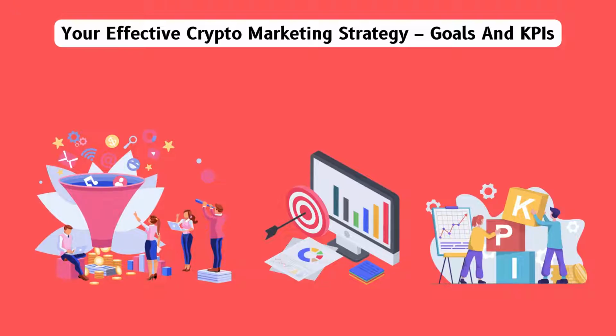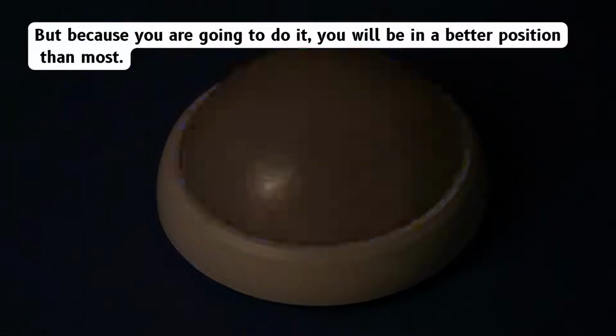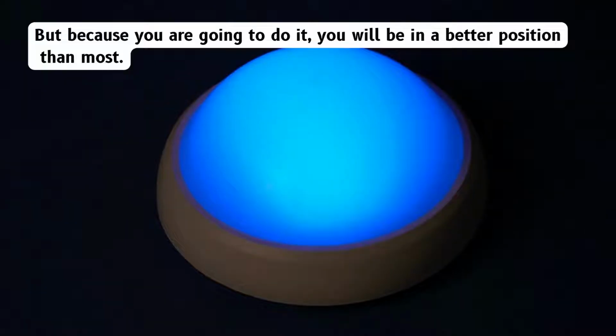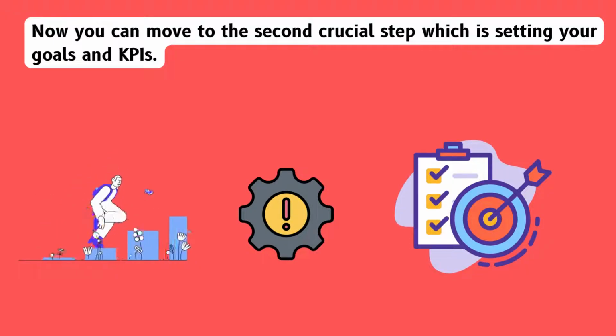Number 2. Your effective crypto marketing strategy, goals and KPIs. I would say that without step 1 you have close to 0 chance to do effective crypto marketing. But because you are going to do it, you will be in a better position than most. Now you can move to the second crucial step, which is setting your goals and KPIs.